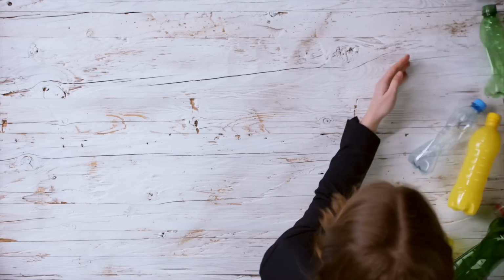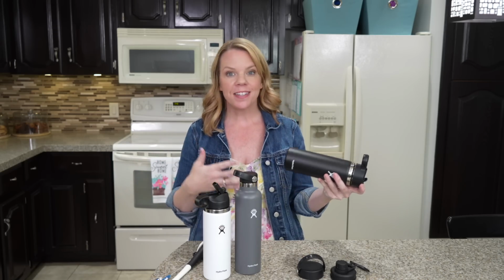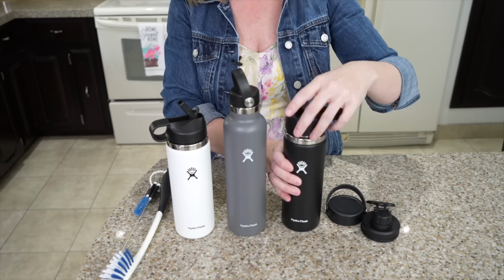I can't talk about being environmentally friendly without talking about reusable water bottles. A couple of years ago, we actually gave up buying cases of water. We just don't do it anymore. And not only am I saving a ton of money, I don't miss it. I really don't miss it. My favorite reusable water bottle is the Hydro Flask because it's really insulated. I'll put ice in here and the next day I'll still have ice, but I also like that it has so many different tops. You can actually buy the lid separately and swap them out.